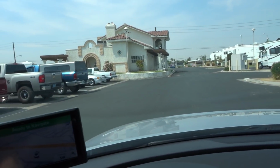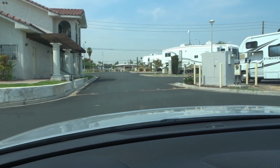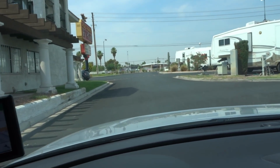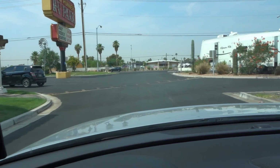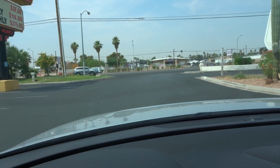They do have laundry facilities and showers. But I really enjoyed staying here for the 2.5 years. Each spot has its own mailbox, and you can use this as a mailing address, which I did until I moved out.